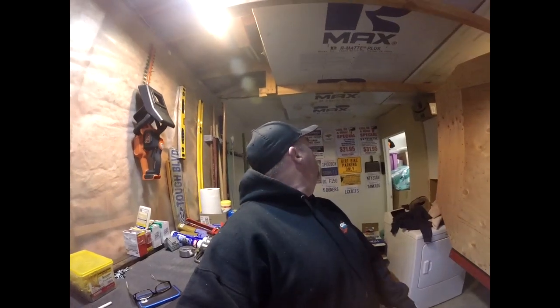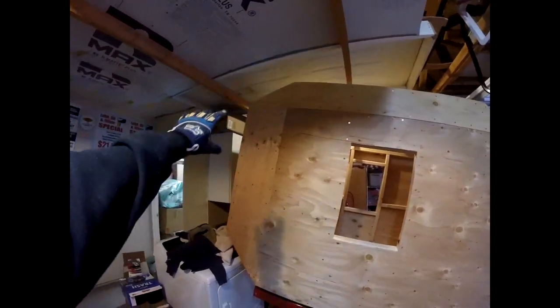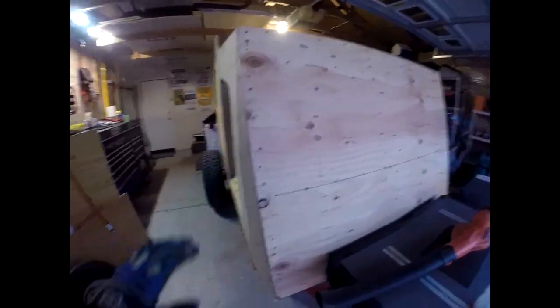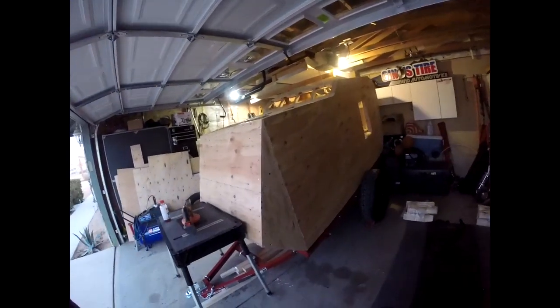Okay, it's almost 5 o'clock and the sun's going down, and I wrapped it for the day. I really wanted to get the whole thing plywooded. I did get all the sides, but I didn't get the roof. So I got all these weird cuts in there, those weird sections, those add-ons. Got all this, was already done, of course. Got the front done. Got the bottom done. Got this side done, and the back is all done.